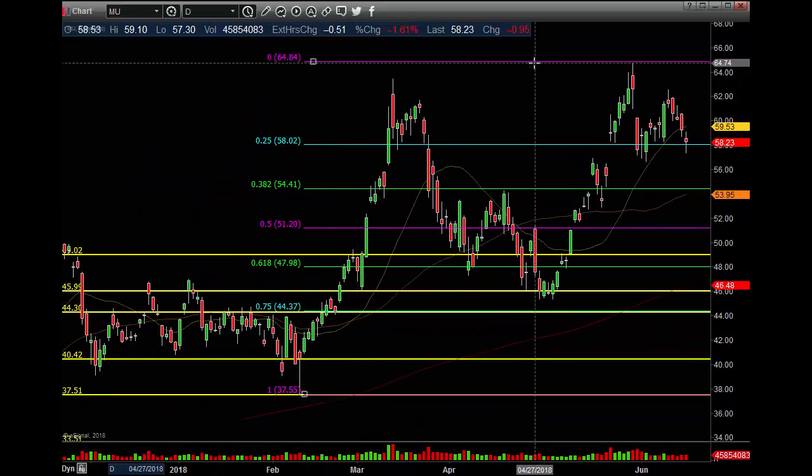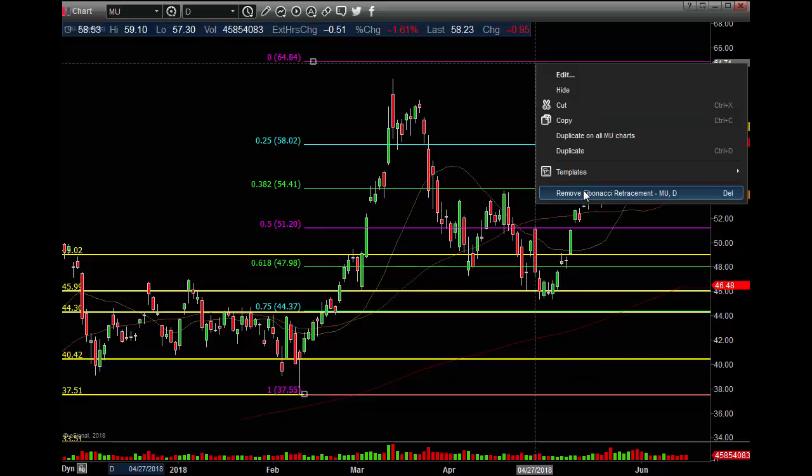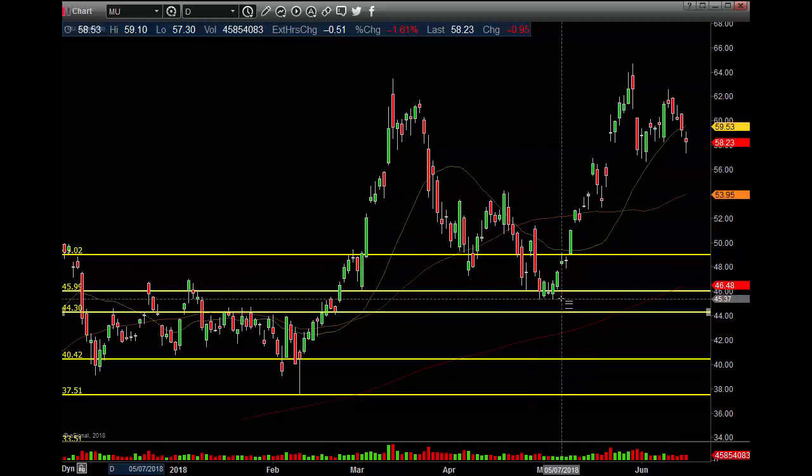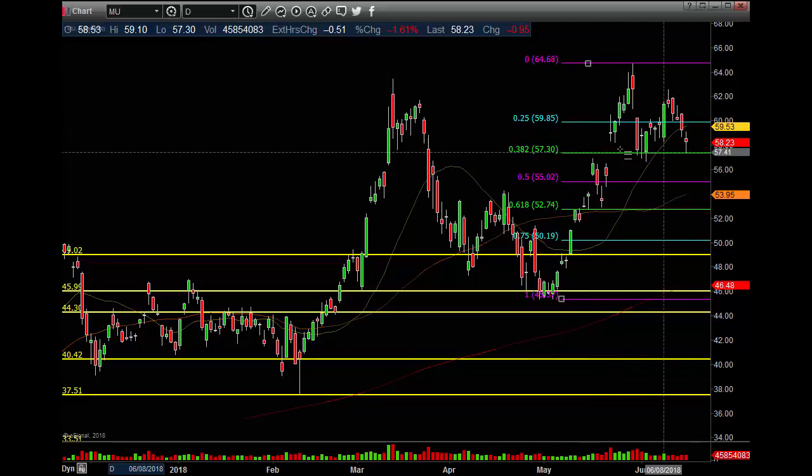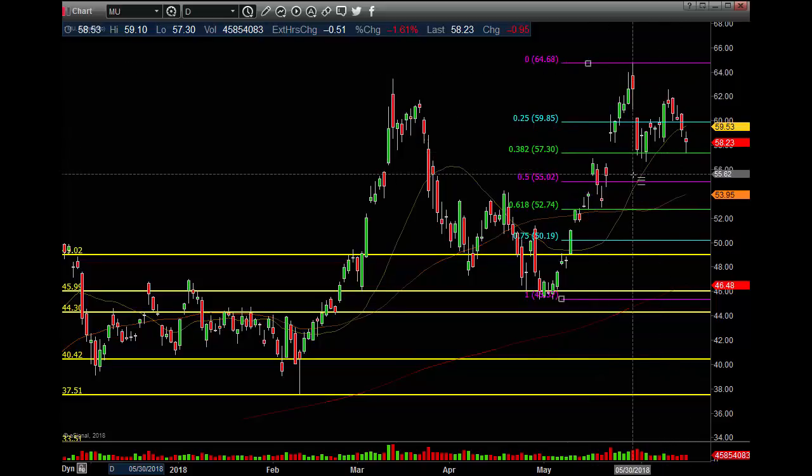We're going to go to this low. We're going to go to that high. So right now we're holding on to the 382, and we still have a gap fill down here, roughly around, I'll put that in there too, about the 55-51 area. We got actually a bunch of gap fills.